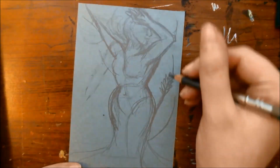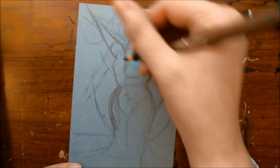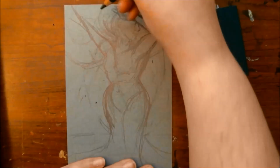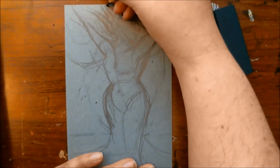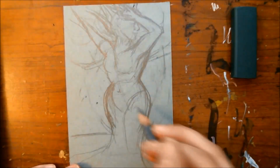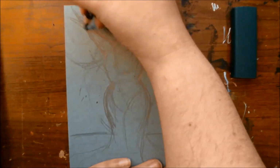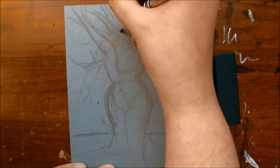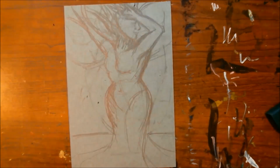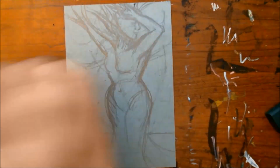For this one, I definitely did spend a decent period of time in the sketching process. I was trying to figure out how I wanted the pose to look, and how I wanted her body to integrate into tree bark, and her being kind of this tree goddess. I also wanted to add a horizon line with some grass to give a little bit of an idea of depth, and her not just floating in space. I'm really bad about just drawing things kind of floating.